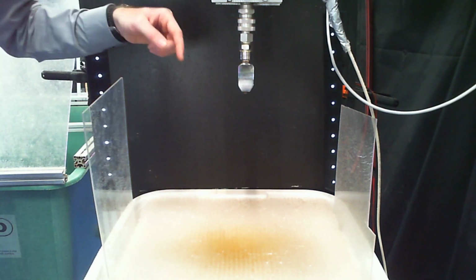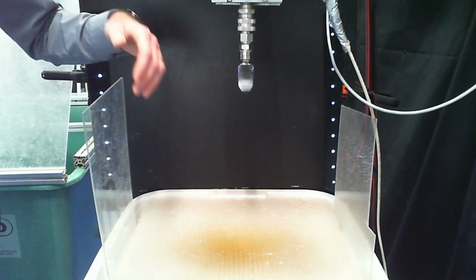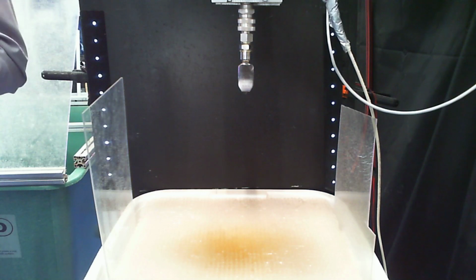And a funny feature that you can see there at the end, when the spray goes down, it attaches to one of those sides, so you see the outer edge of the spray, and it's not oscillating anymore, because it needs a certain pressure to start the oscillation.